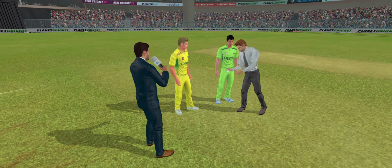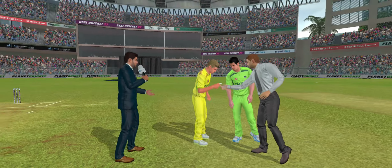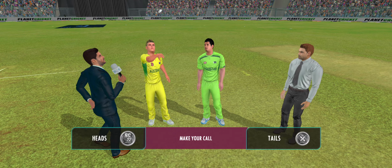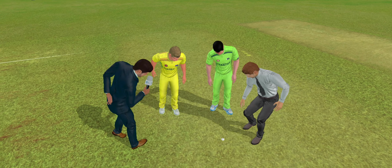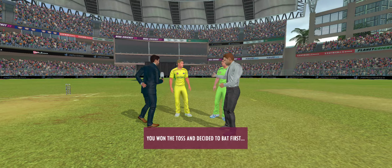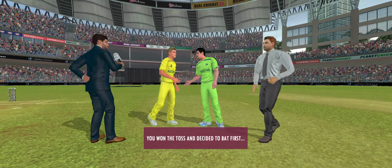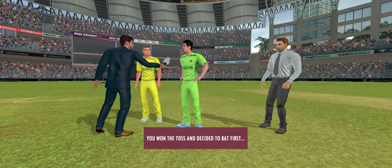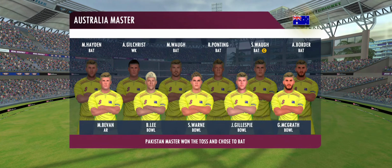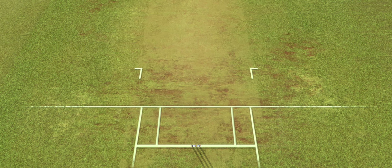We have the match referee and both the captains in the center. Captain wins the toss and is elected to bat first. These players will be taking the field today. Both teams look balanced and eager to perform.